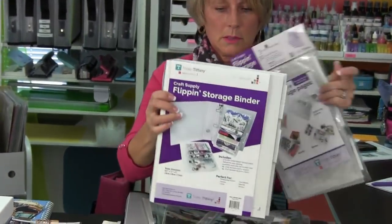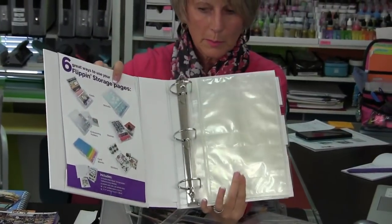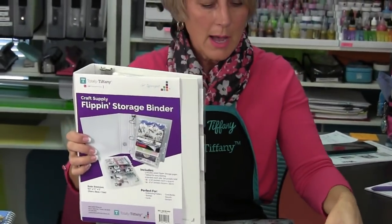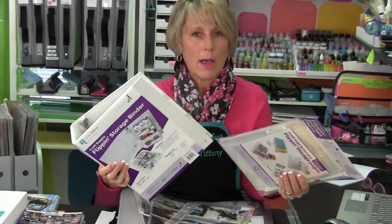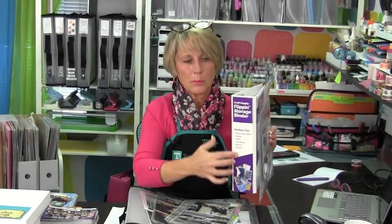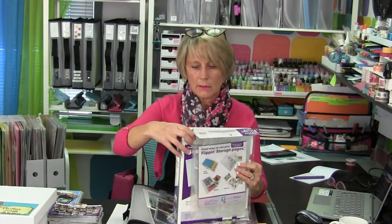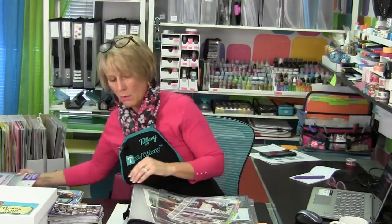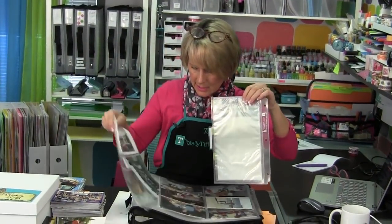So this is the flip and storage binder, right? It comes preloaded with 3 pages. You can buy extra flip and storage pages, and it's just a great way to have a smaller profile on your shelf, just kind of a regular binder size. Well, it is a regular binder size, regular 3-hole punch, and so you can get extra pages for that one. The back side of this is 5x7.